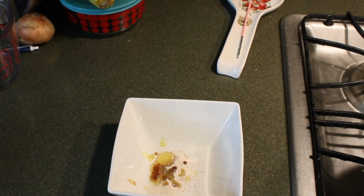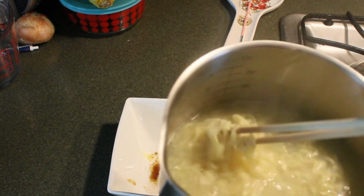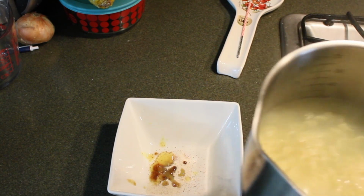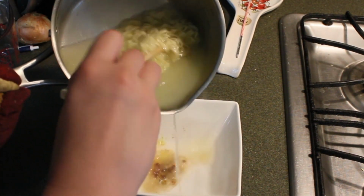Alright you guys, so 5 minutes later, ooh, it's hot. Be careful because it's hot, but your noodles should be done. They'll just look like this, loose but not breaking apart. If they break apart, you overcook them. Drain out a little bit of water before actually putting them into your bowl.